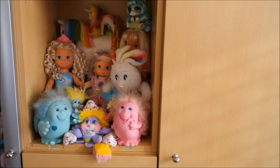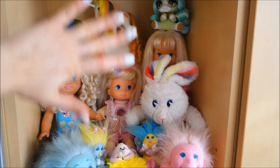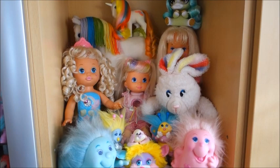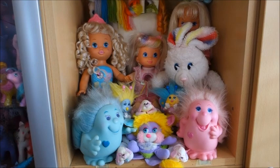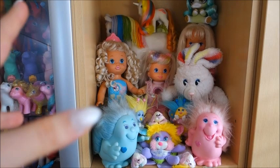But you've seen that over and over again in my background. This compartment here was actually closed, there was another door. But I thought I could use this place better for displaying toys. I had my Polly Pockets in there at first on several shelf risers, but that looked kind of wonky and wasn't even enough for my Polly Pockets. So I decided to make this the shelf where I put the larger toys that I have.